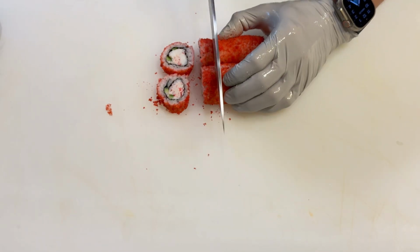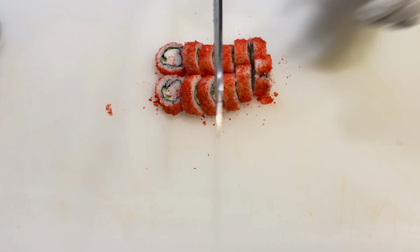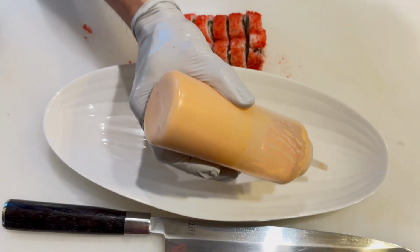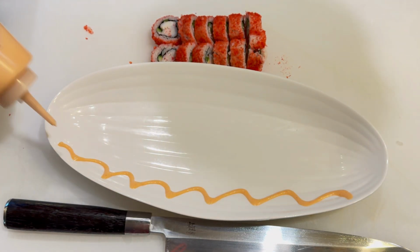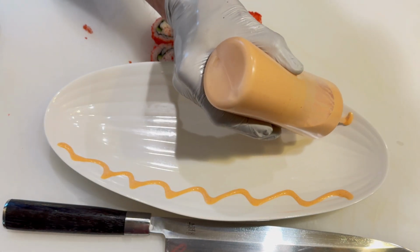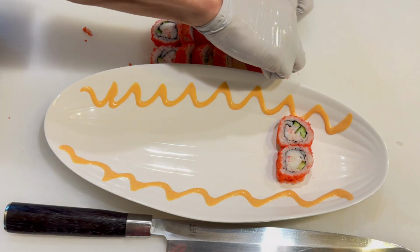As you take your first bite, you'll experience a symphony of textures and flavors. The crunch of the Cheetos gives way to the tender snow crab salad and crisp cucumber, all enveloped in the umami richness of the cooked shrimp. Each bite is a delightful journey through layers of taste and texture.